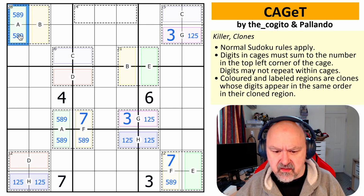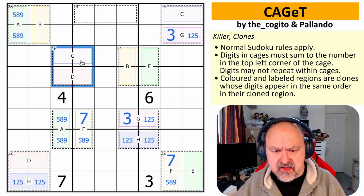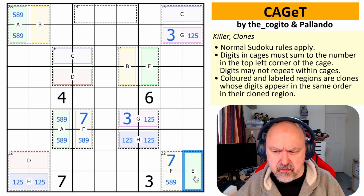If I knew 5 was in here. There's probably a simple trick I'm missing. I say that in every video, don't I? Okay, 16. I can't put a 7 in this 16 cage because it's seen by 2 7s now. So there's no 7 in this 16 cage. There's no 3 in this 21 cage. Now I can't put a 1 in here, but I could put a 1 in this E. In fact, I may have to. Well, I can't put a 3 in this 22 cage.